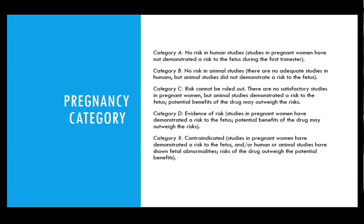However, since 2015, the FDA has been slowly phasing out the system. The reason is because often this system oversimplifies the risks versus benefits of each individual medication in pregnancy. A lot of times, patients and providers are looking at a medication, they see that it's pregnancy category C or D, and they'll totally dismiss it, even though the benefits of the medication might outweigh the risks to the pregnant mother.